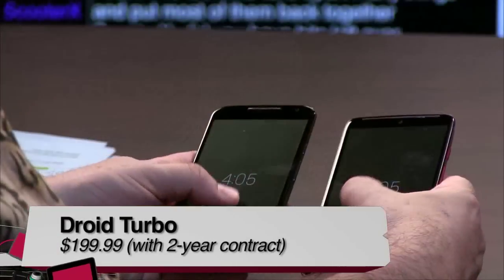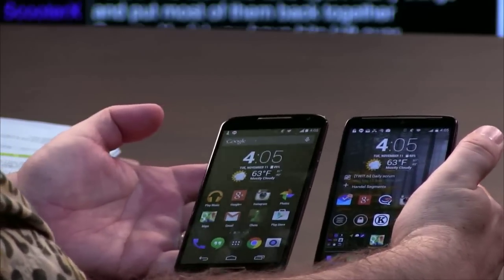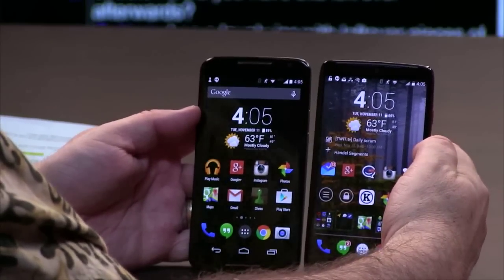This is Twit. All right, I have a new phone and I think a new love in my life. This is the Droid Turbo from Verizon. Now, I'm holding it up next to my Moto X. These are really very similar phones.